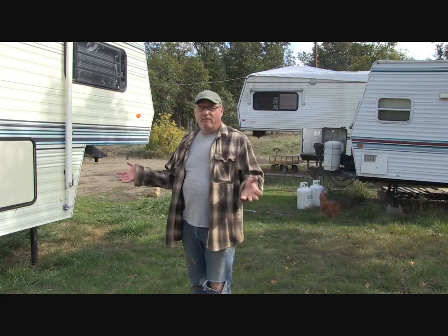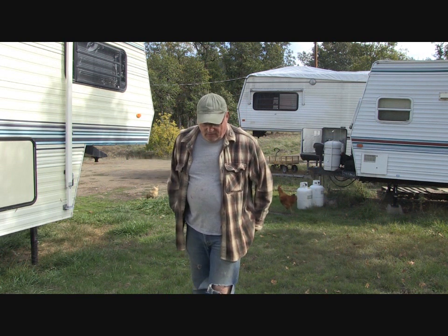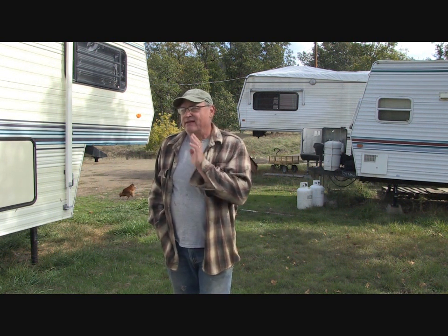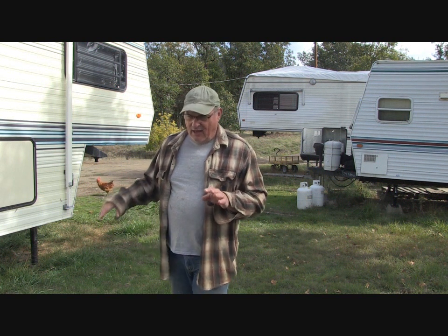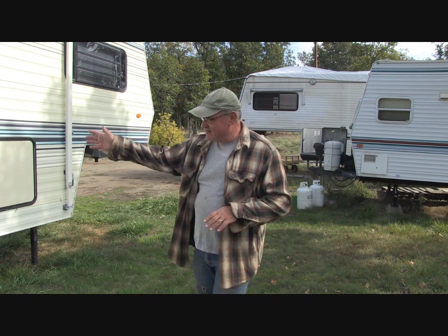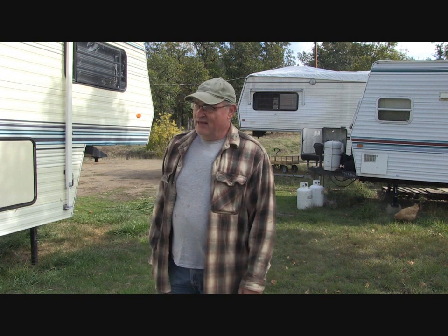So right now my little homestead looks kind of like a trailer park unintentionally, but gosh, when you get a blessing, it's hard to pass up. So I've been blessed so much, so I'm passing that blessing. I gave it away. I gifted it to somebody who needs it a lot worse than I do.